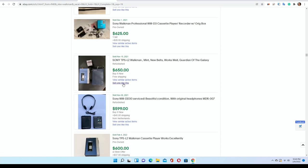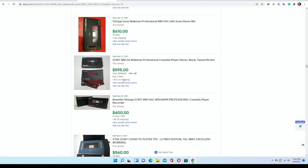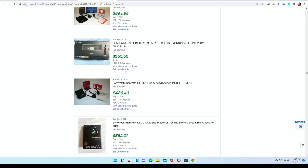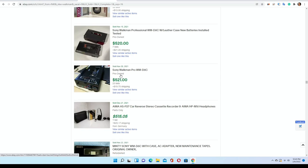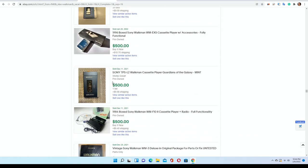4 bids, $600. Look at that. It's crazy expensive. 21 bids, $577. So if you learn how to repair these, look at that, 22 bids, $560. 60 bids, look at that again, 60 bids, and sold for $540. It's unbelievable, it's unreal. I was shocked when I saw this, and I was like, you know what, I'm in the wrong business, I'm going to start repairing Walkmans.